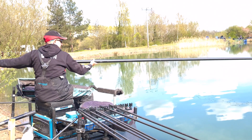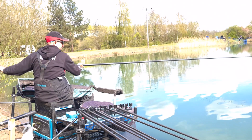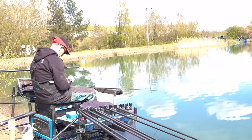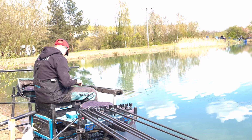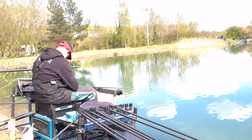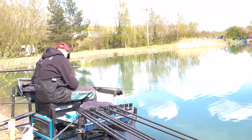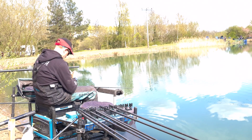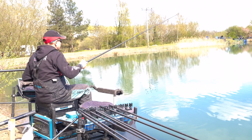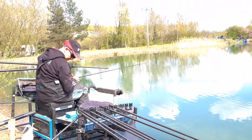Tiny little fish, and I mean tiny. Not worth catching really. Little perch. Kind of sums it up really when all the catching. Little perch. Thing is, the chub we were catching, they stopped feeding earlier on, and as soon as they stopped feeding, it was game over really.